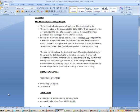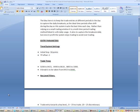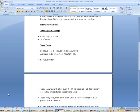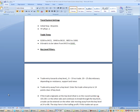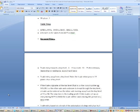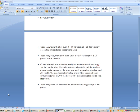If you can just scroll down a little bit there, please, Shane. I'll just show you how I've worded it, with the key levels. So trading towards the key level, 0 to 19 points, no trade. 20 points to 25 points out is discretionary, and I'm looking for reasons not to take the level. 25 points up is quite conservative on a 55 tick chart.